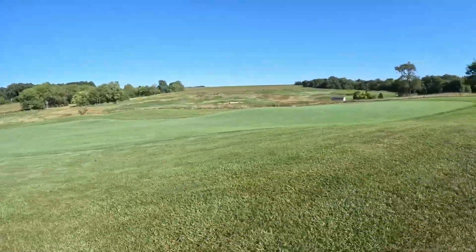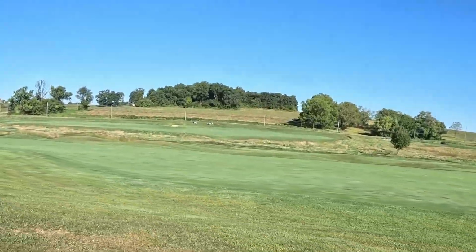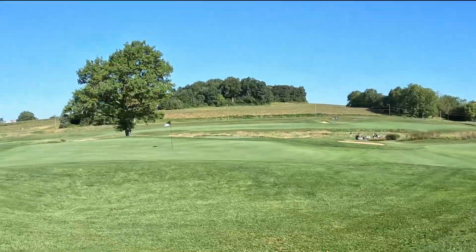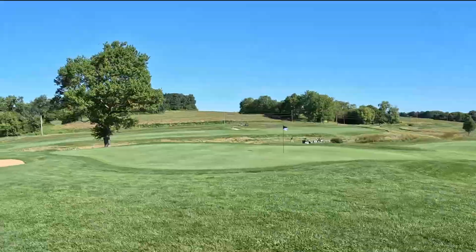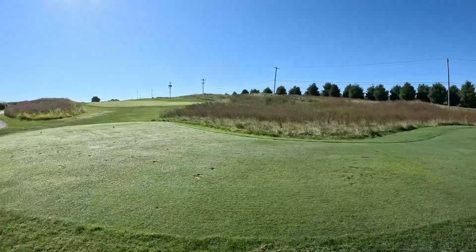The greens are pretty big. They're bent grass greens. The fairways are also bent grass. The golf season goes from March to November. And unclear if they stay open in the winter. I suspect they do. But nonetheless, the course is in great shape, totaling a par 72, listed as a link style on most websites. The course has a slope of 140 and a rating of 74.3.